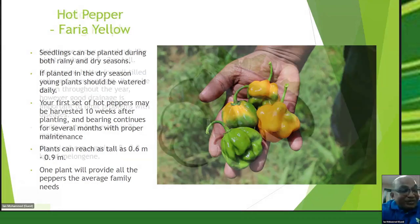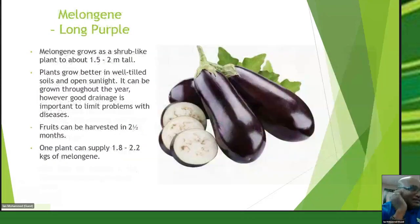Right. One of the other things that we do is the melongene, which we call the long purple. As I said, remember, this presentation is to highlight what is done at the seed bank. So the melongene is the long purple shrub-like plant, all solanaceous, same group as tomatoes and sweet peppers and so on. It will grow to a height of 1.5 to 2 meters tall.